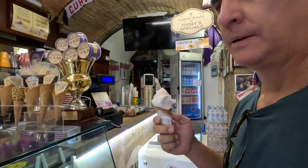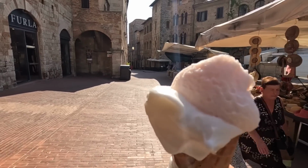I've not tried mine yet. Brian has. What do you think of it? I think it's delicious. I got a cone, of course, because I'm not an old person. Carrie got a cup, because I want to eat it slow and not have it drip down my hand. Yeah, well, you lick the sides. It's just more fun that way. He's faster than I am. Yeah.